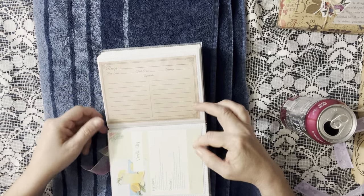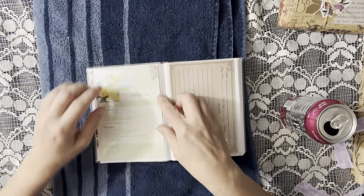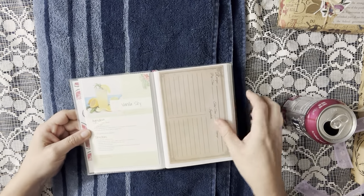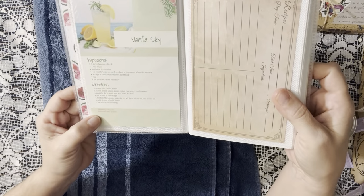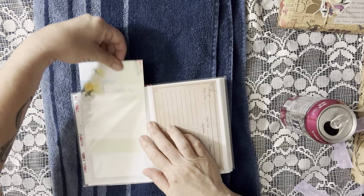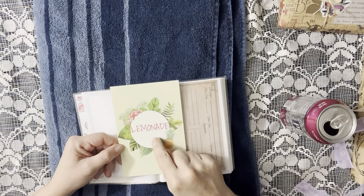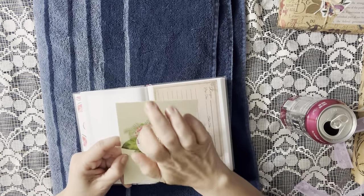Okay, and then here you have an example of those cards that come with the drinks for you to try. This is called Vanilla Sky, and you're gonna have both alcoholic and non-alcoholic recipes in here. Ingredients, directions. In the bottom, it'll tell you how many servings it has and the prep time. In the back of these cards, I'm just gonna take one out so that you can see. It'll say what type or category this recipe is from, and this one is like a lemonade kind of recipe. And so all the cards are this big card stock.